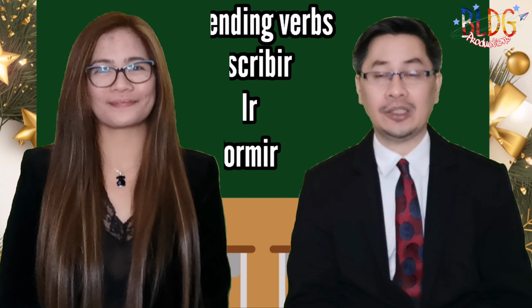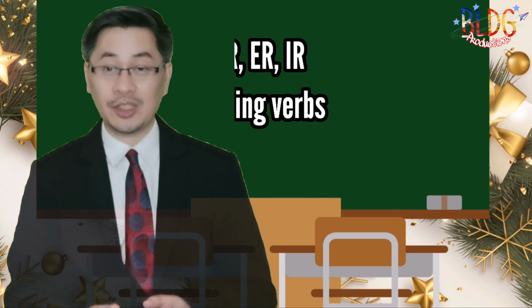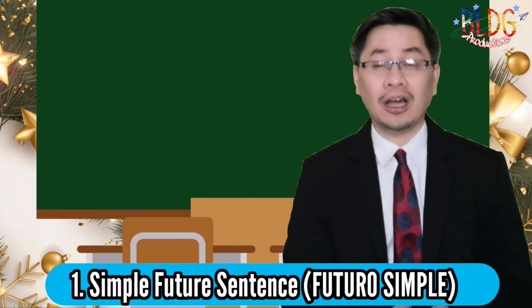So take note of this, guys. Verbs in Spanish end in AR, ER, and IR. Alright, guys. Basically, it's very important for us to know the words in Spanish, because these are our foundation whenever we are going to conjugate them. Because there are different tenses of verbs in Spanish. So that's why it's very important for us to master the verbs. Alright, so we are going to start with the simple future tense. Let's take for instance the AR ending verbs.